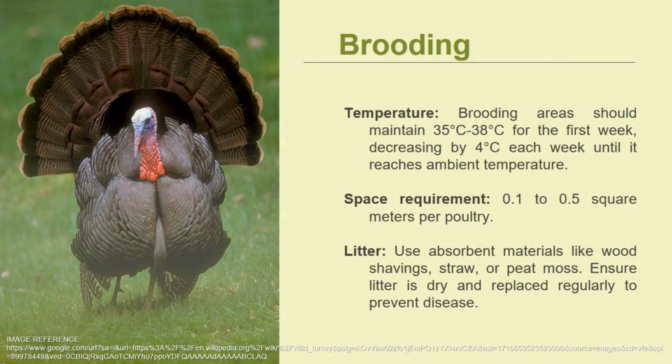Now let's talk about brooding. Brooding is the period immediately after hatch. During this period, chicks require special care and attention to ensure their health and survival. Temperature plays a crucial role during this period. Brooding turkey poults is similar to chickens, but higher temperature is needed for turkeys.